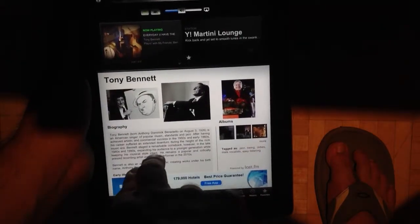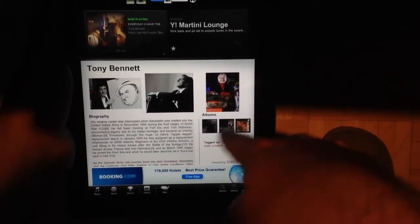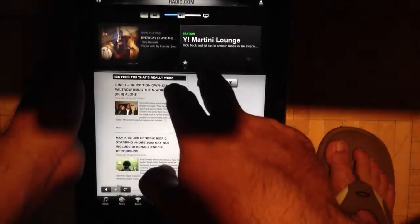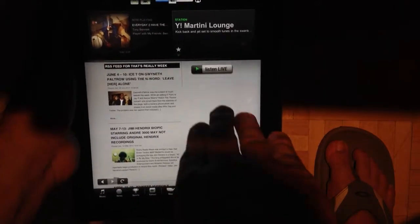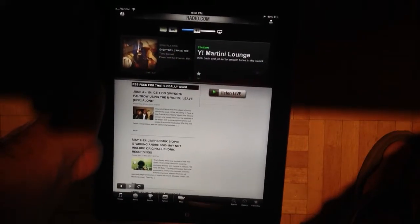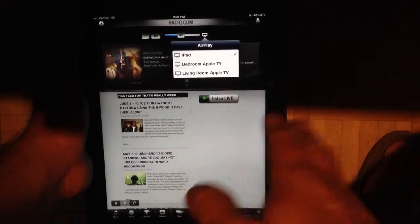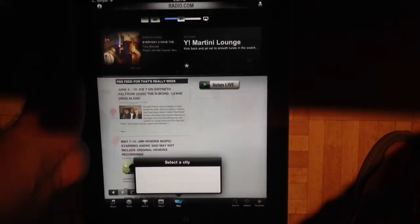So this is a Tony Bennett song. Biography of Tony Bennett, as well as a bunch of albums by him, some tags, good stuff there as it's playing. You can also click over to the station, and that will just show you some of the station stuff. So an RSS feed, sometimes there's contests and other content down there, but a lot of good stuff to interact with as you listen to the music and learn about the artists. Notice, obviously, you can AirPlay this, so I can click on that AirPlay and AirPlay to my bedroom or living room Apple TV.